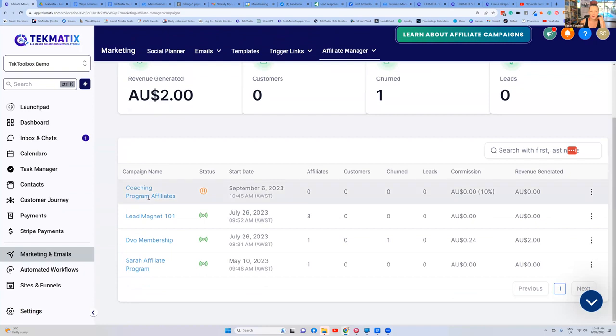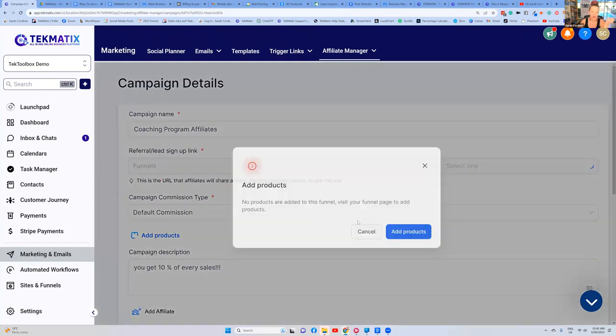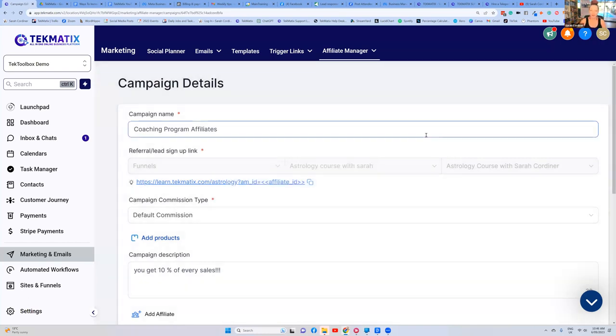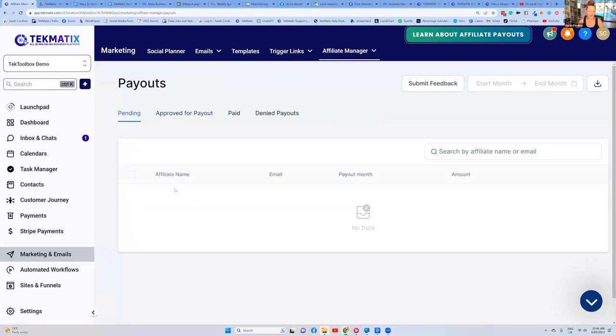We can now go in and add people manually to that. This is where we choose our product, add products. I'm not going to go down that road right now because we don't have enough time, but this is where I'd go and choose my astrology course, for instance, the product that's associated with this affiliate membership. That way the system will know that when somebody goes to this landing page and they purchase this thing, this sale is attributed to this affiliate. And over here inside your payouts, we don't have any because this is obviously not real.